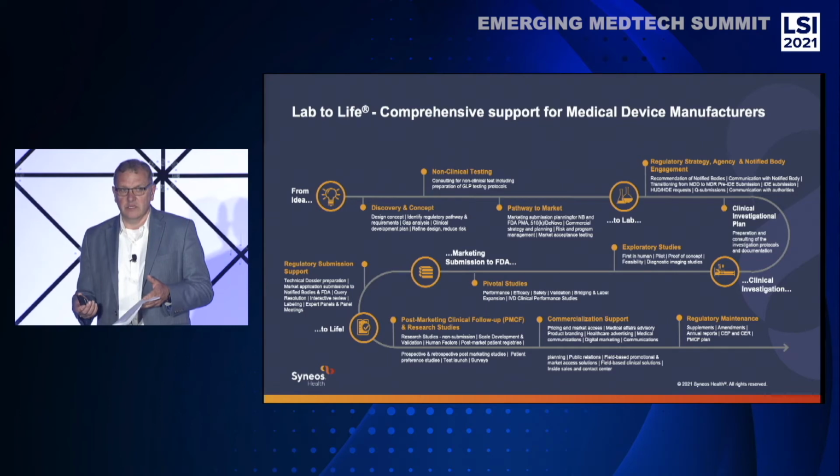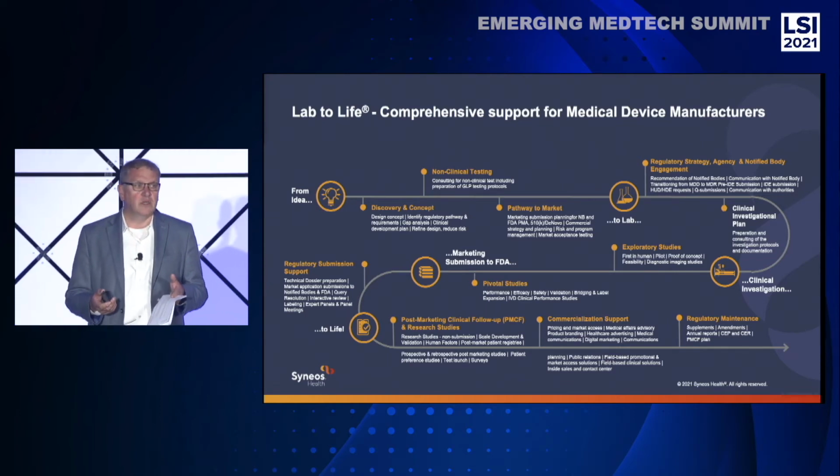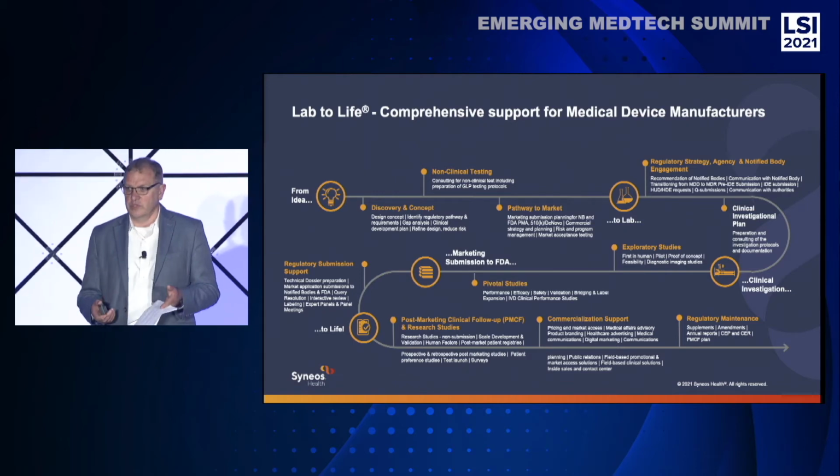We've found many a time customers coming to us asking us to do post-approval studies or post-clearance studies when they've got a 510K, say, on a predicate device, even sometimes their own predicate device, but they've no clinical evidence to back up to get that adoption from buyers.